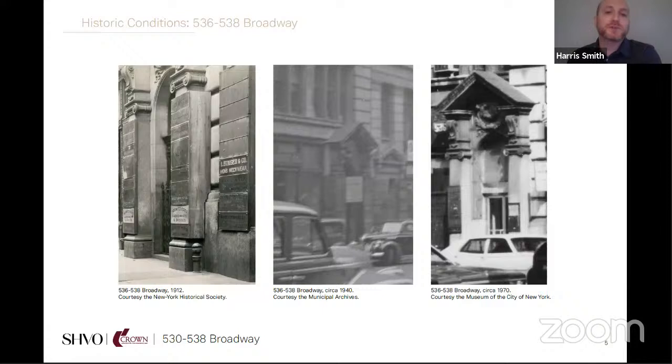We do not have original drawings of the original door, but this historic photo from 1912 shows what appears to be a wood door with decorative transom bar and metal grille in front of the door. The tax photos, unfortunately, are not clear enough to show whether this door remained into the 1930s and 40s, but by the 70s, this door was replaced with a glass and metal door, and it appears the arch transom had been infilled.